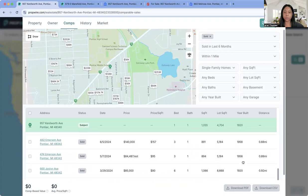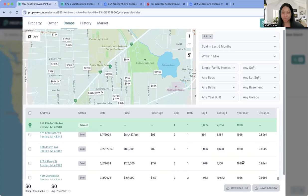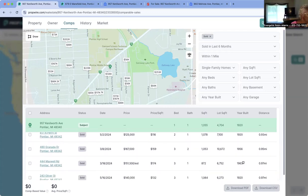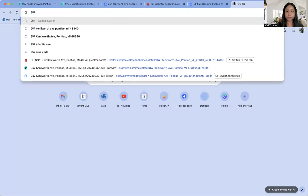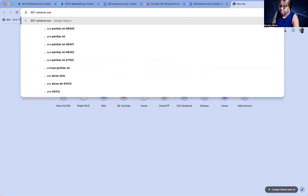All right, y'all. Let's see. Too big. 1920. The lot is too big. There's one. Nope, thought too big. Jeez. I found one. I don't know whether it's too far out or not, but the address is 957 Cameron Ave in Potomac. Cameron, I guess that's Cameron. K or C? Cameron Ave. Okay.